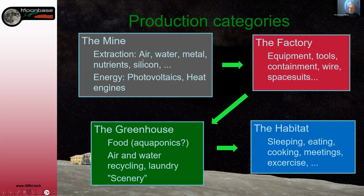I have started looking at putting more granularity into this, but that's a bit tricky, and it is ongoing work, so I decided not to complicate this presentation with that. So, the mine: taking things from outside the colony and making them available for use in the colony. Some of that may go directly to the habitat or the greenhouse. If you produce air for breathing, then it doesn't go through the entire process. So there are more arrows than shown here. Then the factory will use whatever comes in to produce tools and equipment, and in the greenhouse you will grow food and recycle air and water, and the habitat is doing whatever humans are doing.